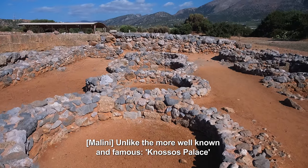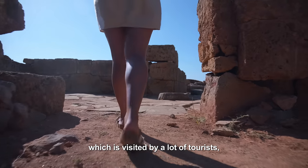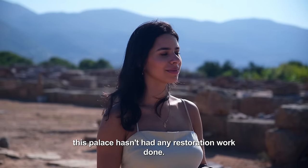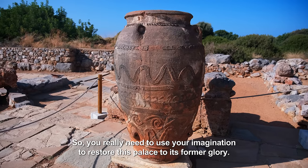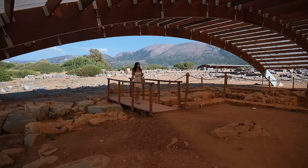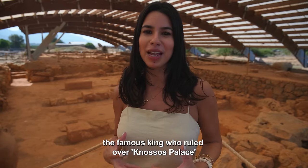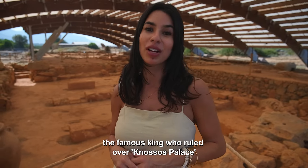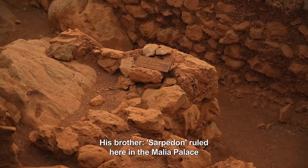Unlike the more well-known and famous Knossos Palace, which is visited by a lot of tourists, this palace hasn't had any restoration work done, so you really need to use your imagination to restore this palace to its former glory. Greek legend has it that King Minos, the famous king who ruled over Knossos Palace, his brother Sarpedon ruled here in the Malia Palace.